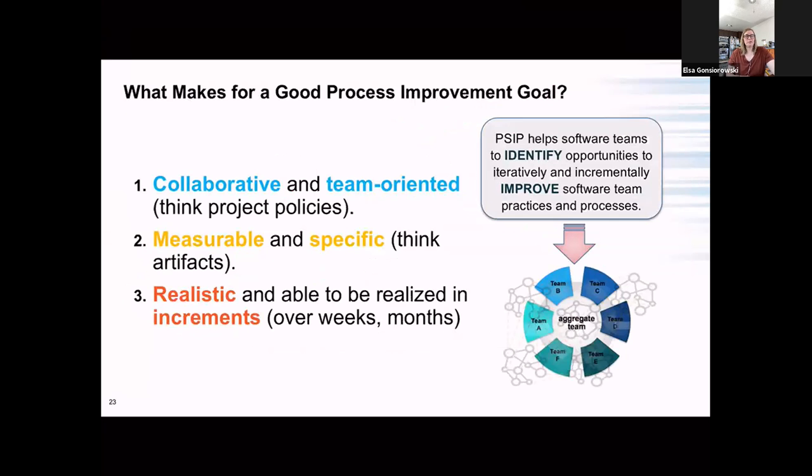So what makes some good steps along the way? First, think of collaborative and team-oriented things. So can we have a meeting or create a document or come to some agreement about some policy in order to get to our new state of practice?